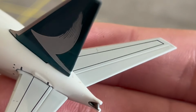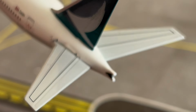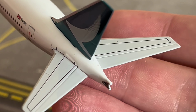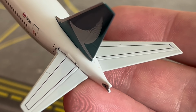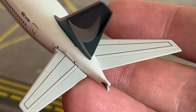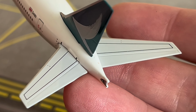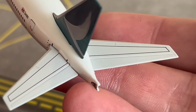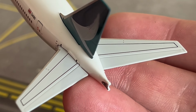And here we have the elevators of this aircraft. Of course, you can see those two small dots on each of the elevators there. They are called the logo lights or the tail lights. They are used to light up the tail fin during night operations to give an easy identification to anyone within the control tower, to give them the sense of who's operating the aircraft.